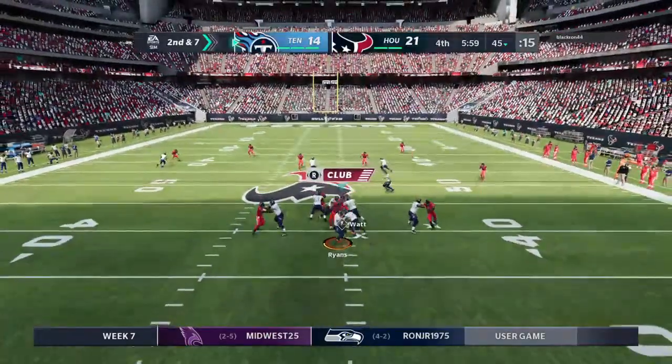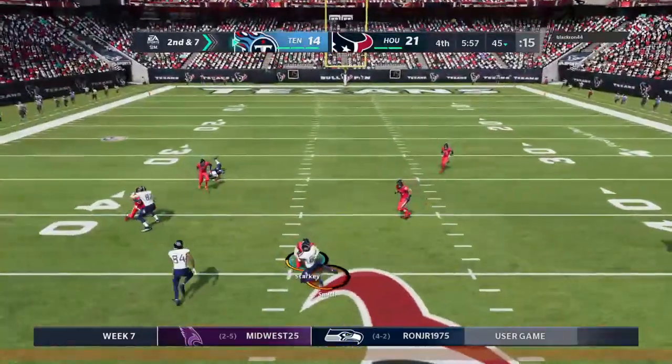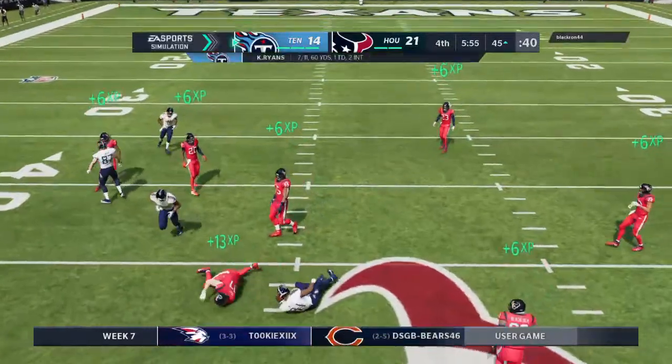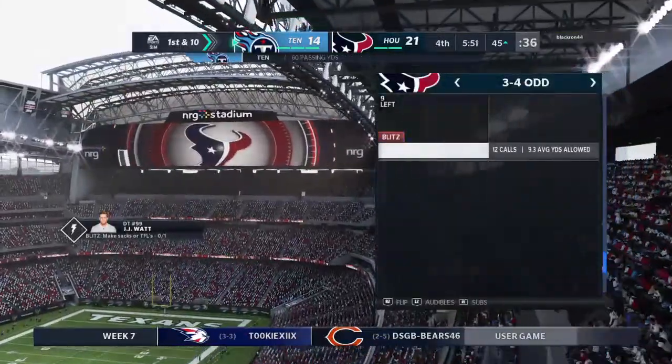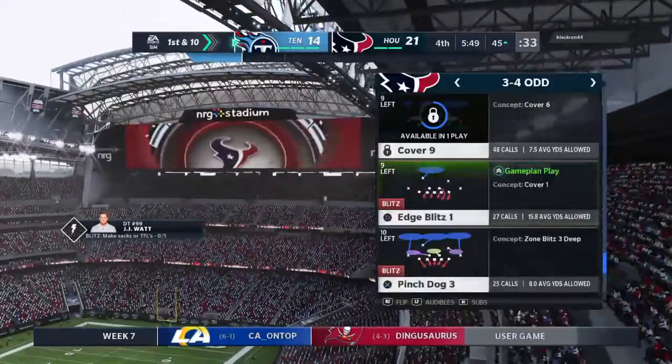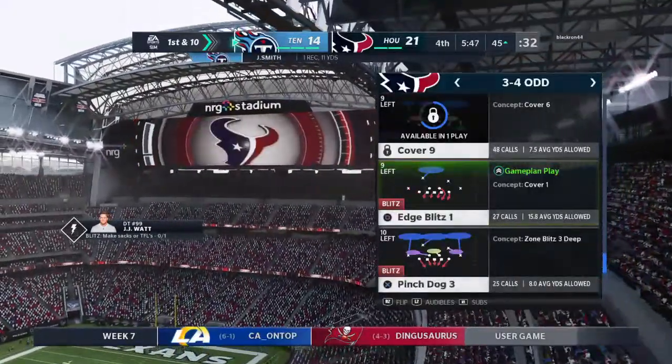Here's a 2nd and 7. He'll get this to his tight end. It's Jonnu Smith. And he's going to be taken down with another first down as the stop's made at the Texans' 45-yard line. First down, Tennessee.